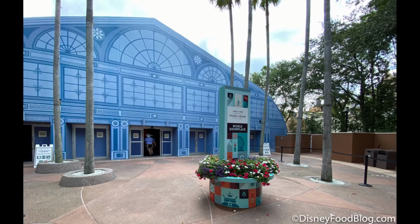Next, we stopped between Canada and the UK at the World Showplace Event Center, where they had 4 more booths inside. It was nice to get a break from the heat and enjoy more delicious food in there.